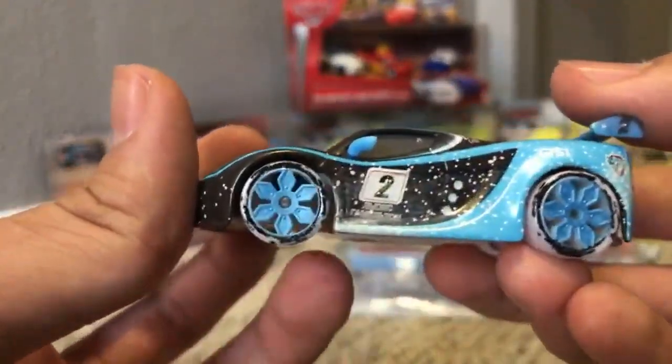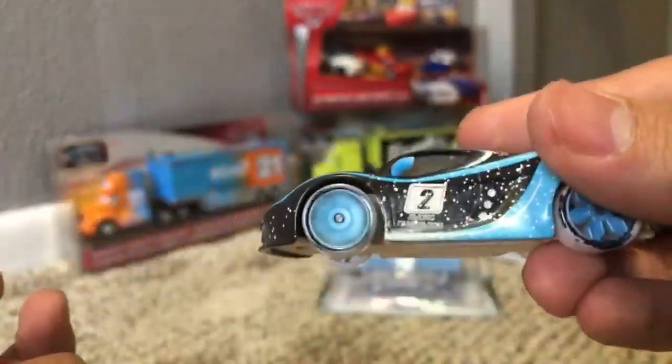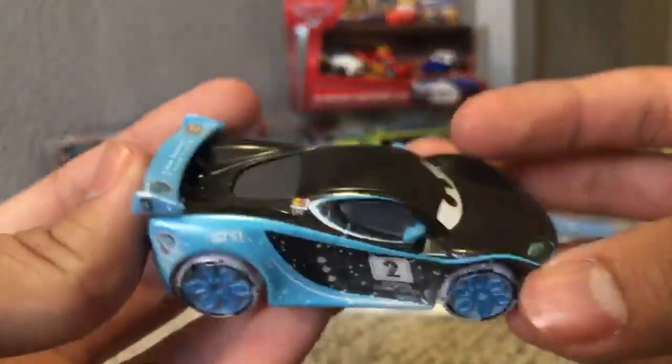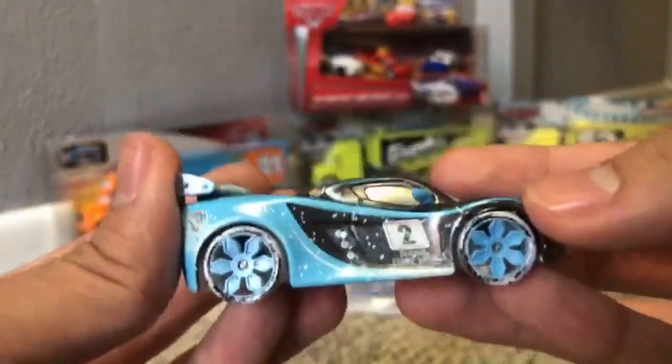I love the rims. They're ice snowflakes. Okay, well, thank you, Cars Collector UK. Wow, I love this one. This one is like one of my favorites right here. Oh my gosh, the blue and the black just look amazing.